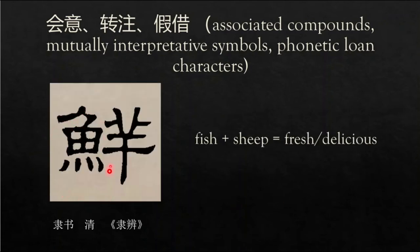And then when we cook the fish, and we also cook the lamb, so we have the fish and sheep together, that means what? That must be really delicious. And usually in the old time, obviously you catch the food and you cook it straight away because there weren't any refrigerators, so that indicated food is also fresh. So when the fish is combined with sheep, that is fresh and delicious.